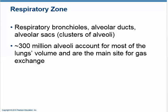Now, the respiratory zone starts in bronchioles, but they're called respiratory bronchioles. They really are a continuation of the terminal bronchioles. The difference being the walls are a little bit thinner, and there are capillary beds that surround them to facilitate gas exchange. Now, coming off of these respiratory bronchioles are ducts that basically don't have a smooth muscle wall. That's the big difference. And they go to each alveolus, or each cluster of alveoli called alveolar sacs. And the alveoli themselves are where most of the gas exchange happens, and there are millions of them in each lung.